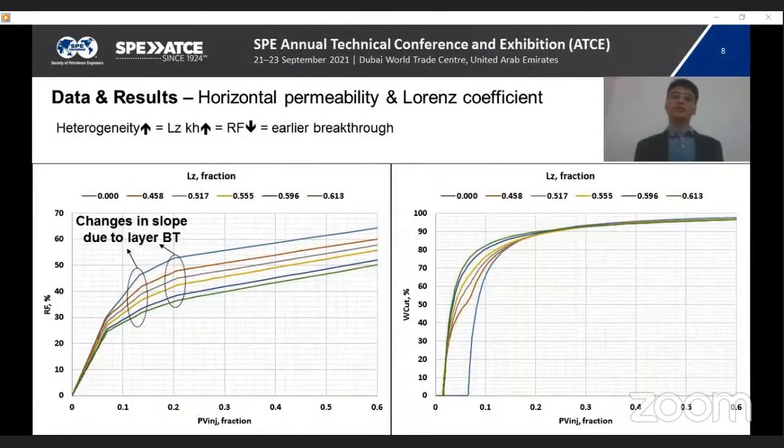Here we have 2 plots showing pore volume injected in the x-axis and the recovery factor and water cut in the y-axis. Here we can see that as heterogeneity increases, so does the Lorentz coefficient, which in turn leads to lower recovery factor and earlier breakthrough. Also, the changes in slope of recovery factor are due to the breakthrough of each individual layer. Higher permeability regions break through first, followed by layers with lower permeabilities.